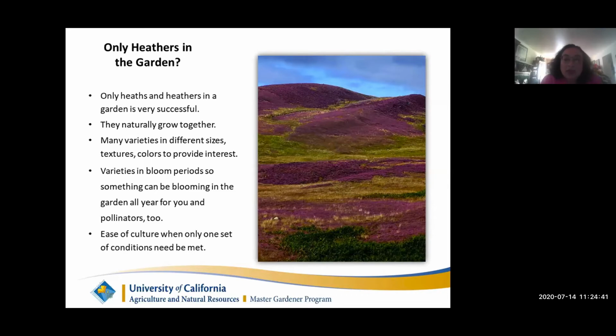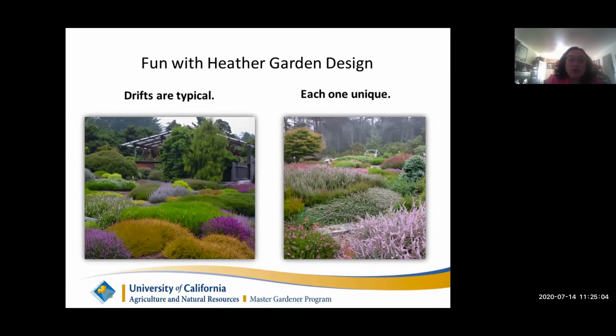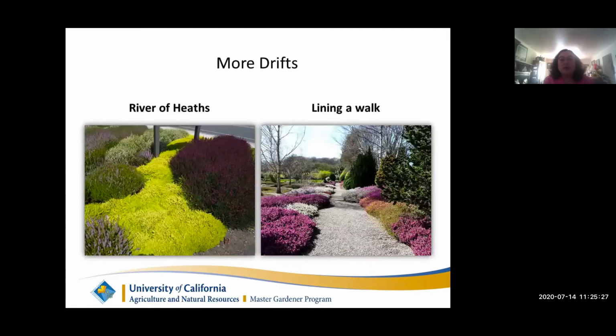There are many varieties, different sizes, heights, textures, bloom periods, and they provide color and bloom throughout the year for you and for your critters and your pollinators. And so they're easy to grow together. Now with a strictly heather garden design, no heather garden that I've ever seen has ever looked like any other heather garden, because the combinations are endless, absolutely endless. And within one garden, you have changes that can happen on a weekly basis that change your whole garden look. They are typically in drifts.